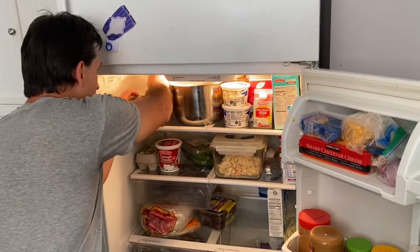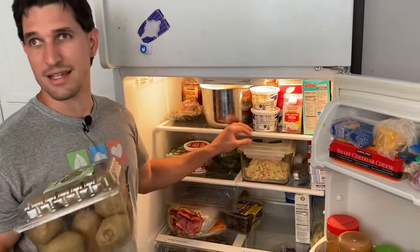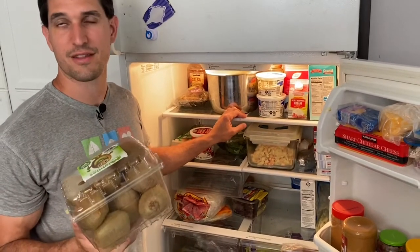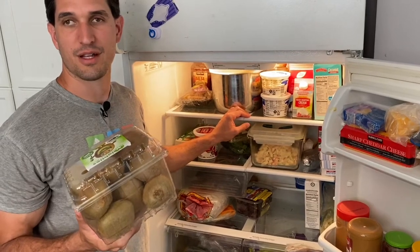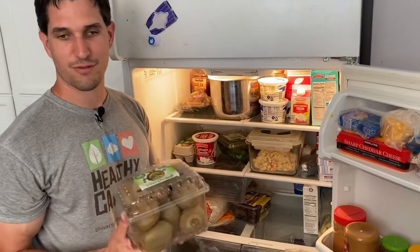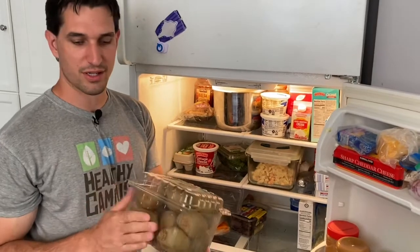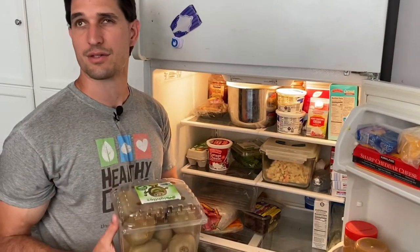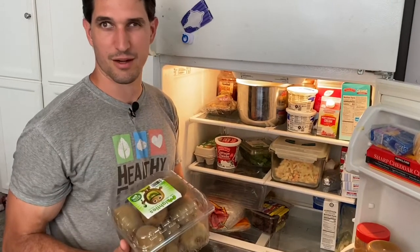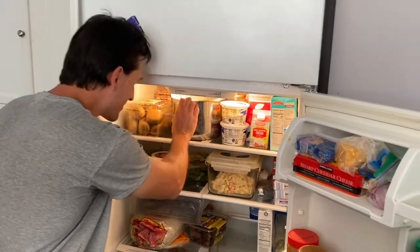Now let's see what else we got here. Oh, here we go. Kiwi, okay? I have not yet mastered the art of cutting a kiwi. Apparently it's got a very thin skin that you're supposed to be able to slice off pretty easily. I've tried everything under the sun. They're the most delicious fruit on the face of the planet. Tons of vitamin C, pretty cheap overall. You can get a big container of it like this from a Costco or a Sam's Club for pretty cheap. But they are a pain in the rear to try to peel. So that's definitely something to work at.